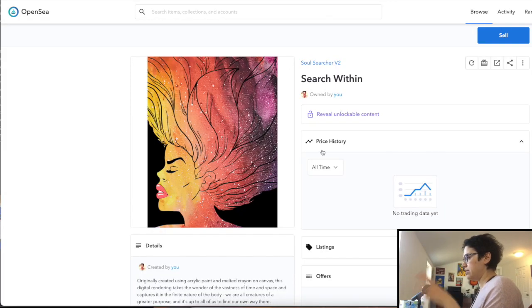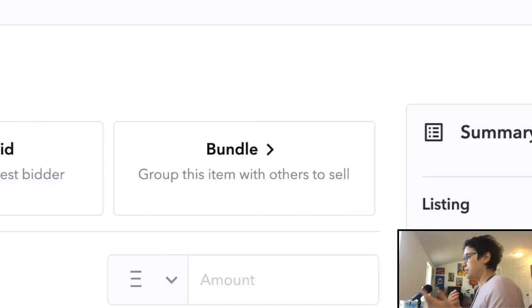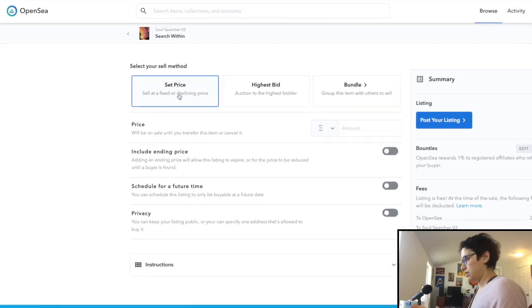So once I had that, I was ready to hit the sell button. This is the moment we have all been waiting for, that I have been stressing out about for the past 3 days. I'm gonna click on this particular painting here, and then I'm gonna click on sell. So when I clicked on that sell button, I saw 3 different choices. Set a price, I can do highest bid, like an auction, or I can bundle. Based on what I've been hearing, I'm gonna probably do a set price. Doing a highest bid could be interesting, but I have heard that you have to pay gas fees if you accept an offer from a buyer. It could run you quite a bit of money. I'm gonna do set price.